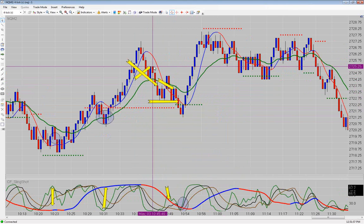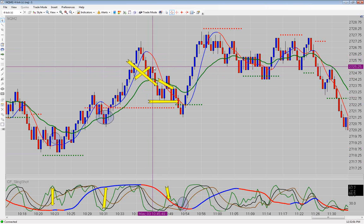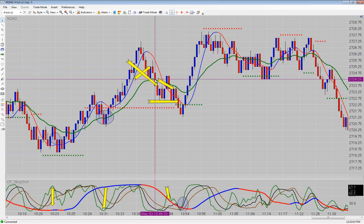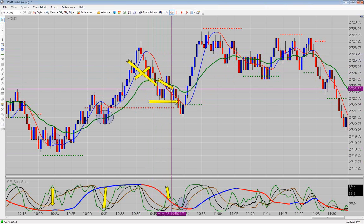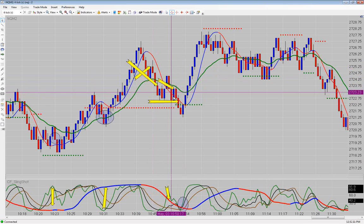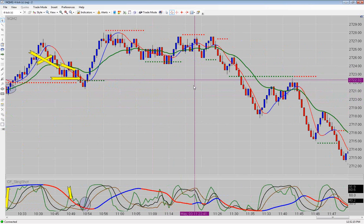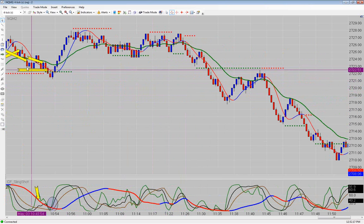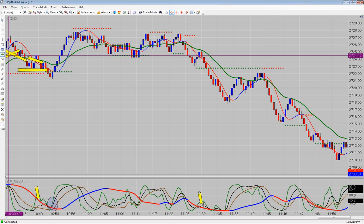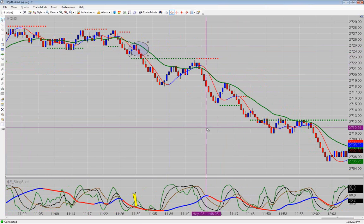Now on the NQ, I went long right here. The cycle and the MA1 were headed down, but I went long anyway. I lost 6 ticks on this. It turned around and I got short right here, and I got 4 of the ticks back. So I lost 6 there, got 4 back, and those were the only 2 trades I took on the NQ this morning. There were plenty of other opportunities right in here for this big move down.